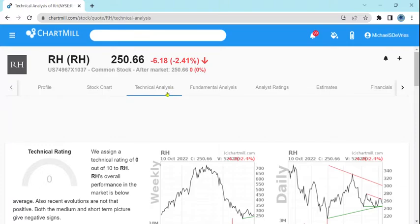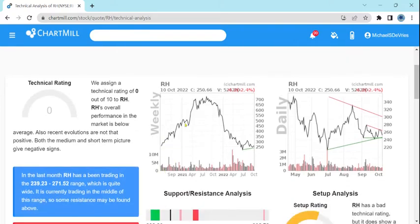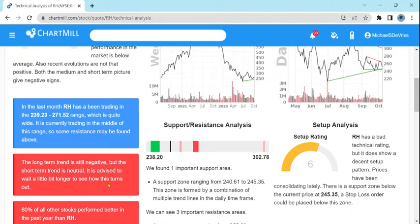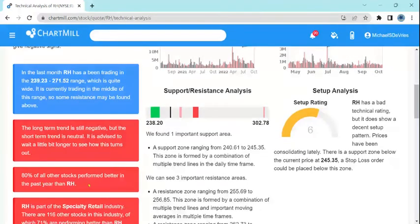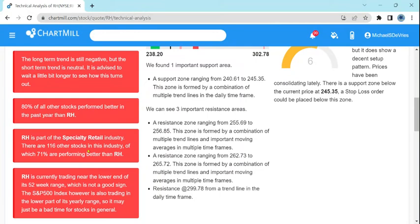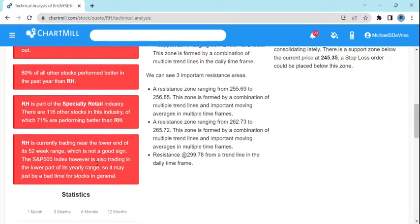Okay, if we look at the technical analysis of RH in ChartMill, we can see currently as of October 11, 2022, it has a technical rating of 0. It says RH's overall performance in the market is below average. Also, recent evolutions are not that positive. Both medium and short-term pictures show negative signs. We saw in the brief looks at the charts these broader and narrower descending wedges. We can see it's been trading in a wide range. Long-term trend is negative, and 80% of stocks perform better. It's in specialty retail, and most of those in that segment are performing better than RH right now. And it's trading near its 52-week low.